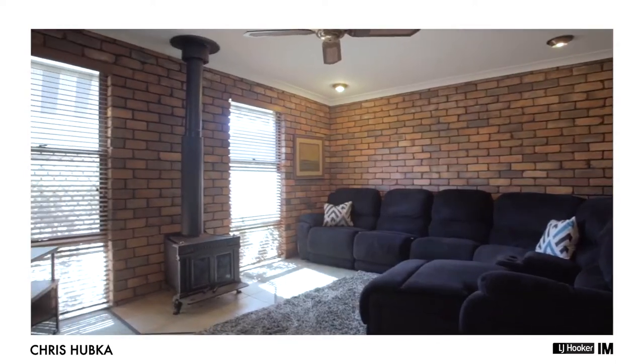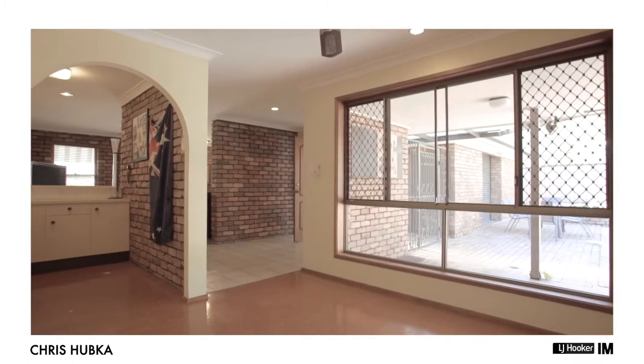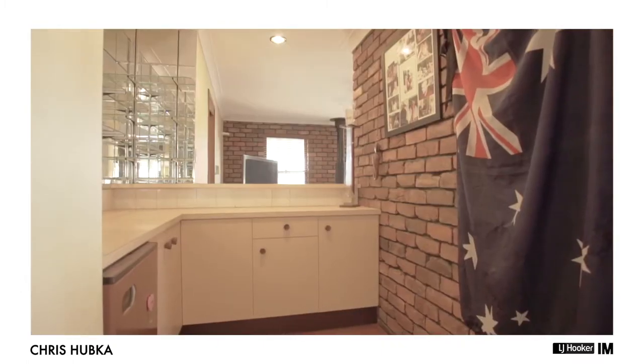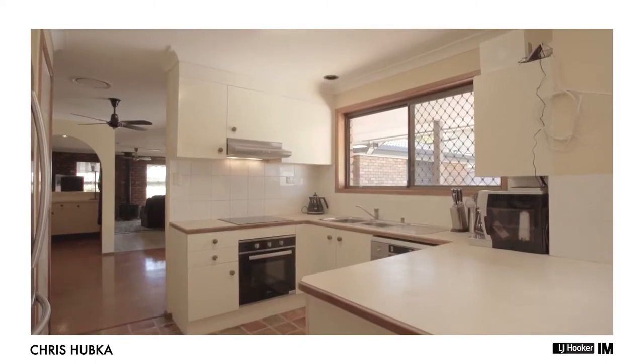With a great sized lounge and a bar area which can be converted into a study space, a good sized kitchen and a family room overlooking the in-ground pool.